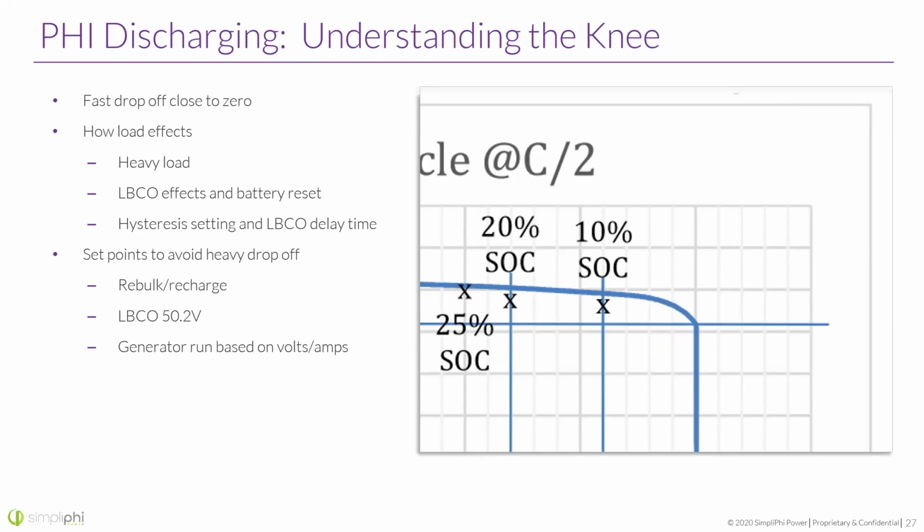There's something called the knee, and that's just my phrase, and you might hear it in a few other places as well, but this is really what I call it. The knee refers to when you're at a low state of charge, where the battery really starts to discharge a little bit faster, and that discharge curve gets a little bit steeper.